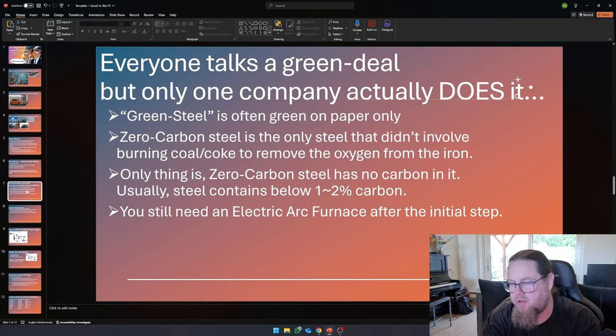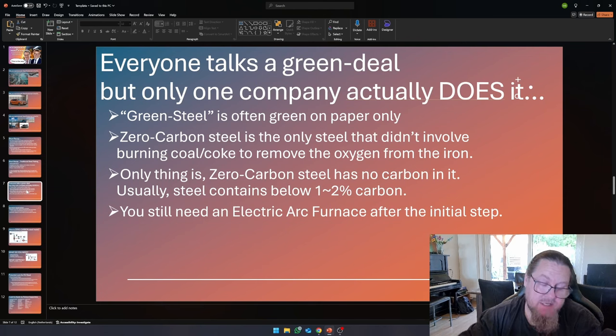Now, everybody talks a big green deal, and I'm saying here only one company actually does it, but the company will come in the next slide. This is actually the same mechanism as what you see people buying certificates of origin, for instance. The Dutch Railways does this. So the Dutch Railways claims that they are being powered by 100% wind, and the reason why they can make this claim is because they have an agreement with a couple of large wind farms, I believe in Denmark, maybe even in Sweden, in the Netherlands.